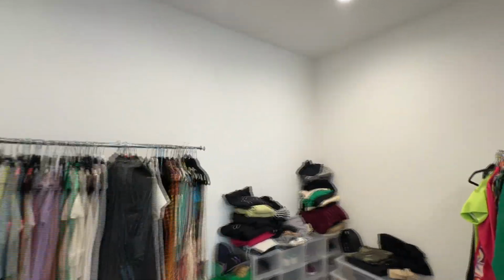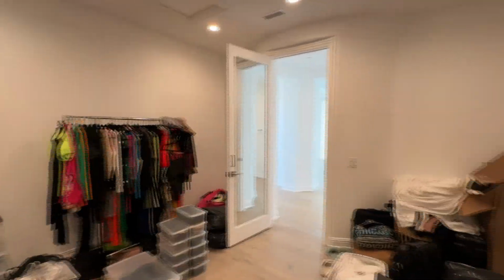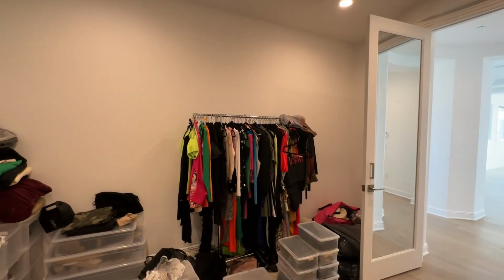Don't worry about that. What you want to focus on is the fact that this is a huge space. You can see there's a lot of stuff in here, so you can see the scale and how big this closet is, right? They're actually packing up right now because they're going to be moving soon, the guests that are staying here. But what I like is that it's not configured.